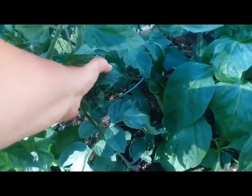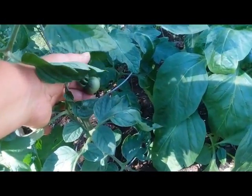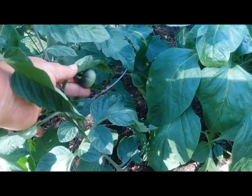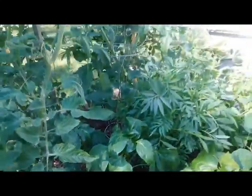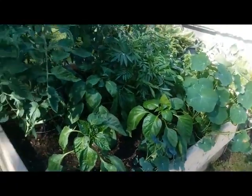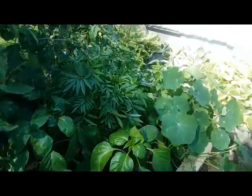And you can see down here, these are the Black Beauty tomatoes. If you can see that, they're kind of purpley striped. Those are absolutely beautiful tomatoes, and they are delicious. And I got more pepper plants in here, and those are also doing quite well.